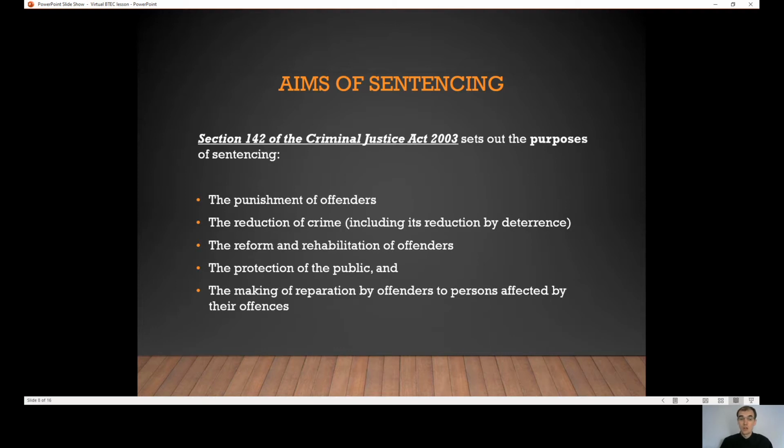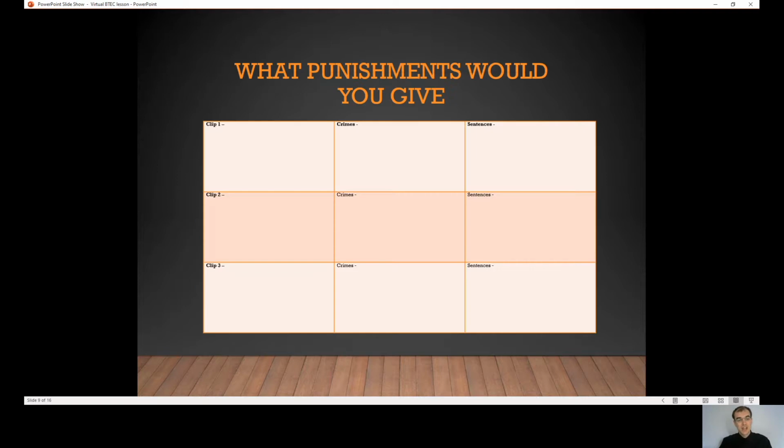And what we'd like you to do now is actually have a go at being a judge. We have this table, and following this, there are going to be 3 clips of different crimes taking place. What we would like you to do is watch each clip, and in the first instance, just record down that centre column any crimes you see taking place in the clip.